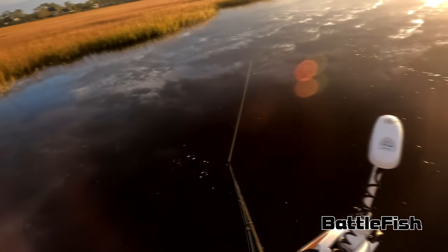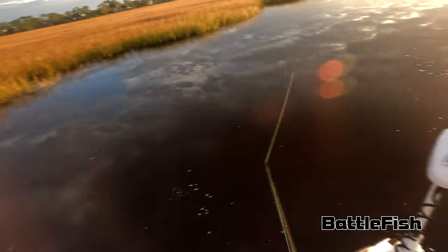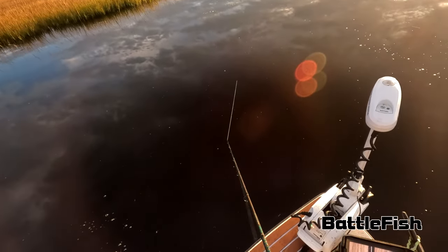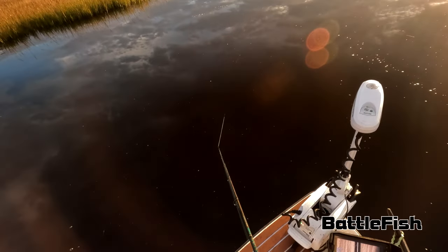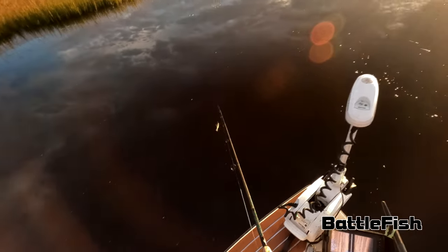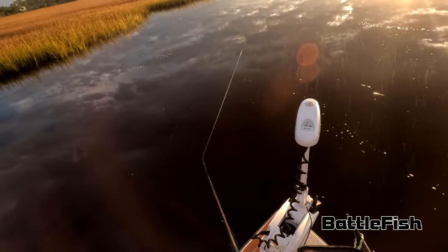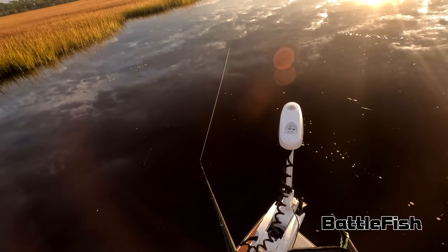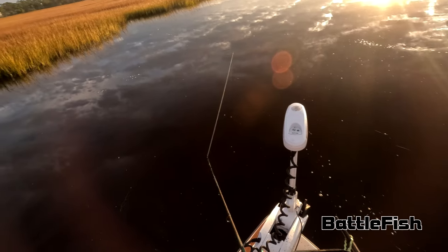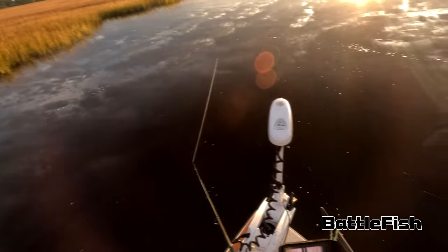This is Marsh Landing, Ponte Vedra, a little sliver of St. John's County that sneaks up along the shoreline here. Multi-million dollar houses. Fishing in people's backyards, which is odd. I've actually talked to some of the people out here once in a while.